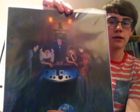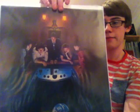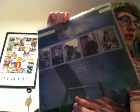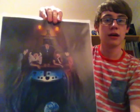Then we have Back to the Egg here. Really underrated album in my opinion. Got this at the same time as I got that Red Rose Speedway, from this place in Manchester called Affleck's Palace, kind of weird emo-y stuff, because my sister's into all that stuff. But I went in rather reluctantly.